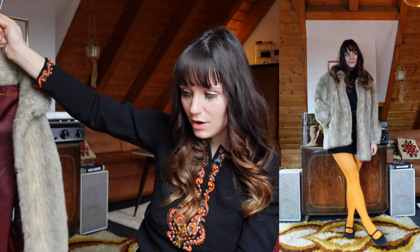I do really like this jacket as well. It is a lot bigger on me, but because the sleeves are cropped, I feel like it still gives me a silhouette that I really like. Another big trend in the 1960s. Oh, I also made an entire video on styling coats. I'm just going to link that right here.